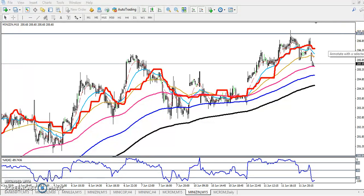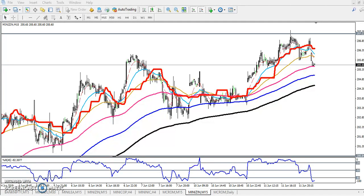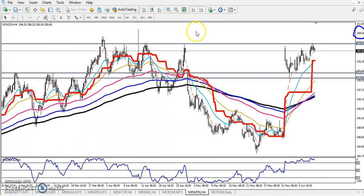If you watched my previous video on Monday, I made a video about zinc, right? And I set a target here around 207. That was my target. So why did I put this target? If I show you, you remember, if you see the daily or 4 hour chart, here was a strong resistance level. Have you seen this is a strong resistance level?